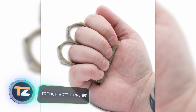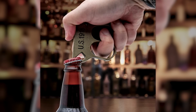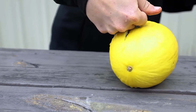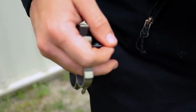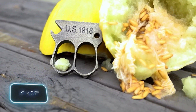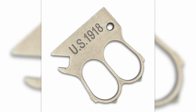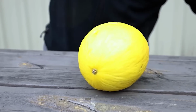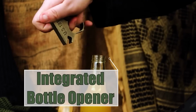The creators of this unique knuckle duster with a built-in bottle opener have showcased both their creative skills and their knowledge of military history. It's shaped as a half of a World War I trench knife handle. Crafted from a single piece of steel with a brass finish, it's decorated with a US 1918 stamp. With dimensions of 8x7cm, this accessory is not only a conversation starter, but also offers a layer of protection in risky situations. Thanks to the lanyard hole, you can personalize your knuckle duster or use it as a keychain. The price for this unusual product is $18.